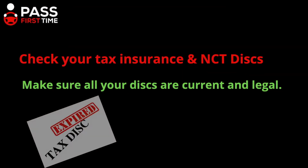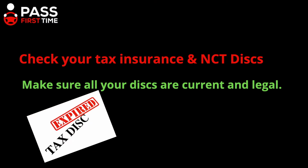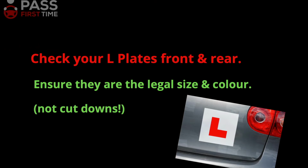Here they come. Check your tax, insurance and NCT discs. Make sure your discs are in date and that they are legal. Don't trust somebody else who says, yeah, the discs are fine in the car. Check them yourself. Make sure they're all good. Next tip, check your L plates, front and rear L plates. Ensure they're the legal size and colour, not cut downs and not faded L plates.